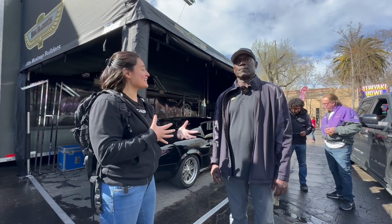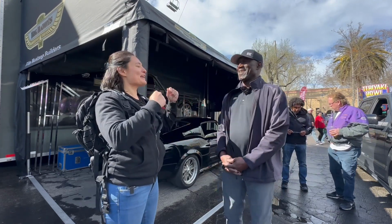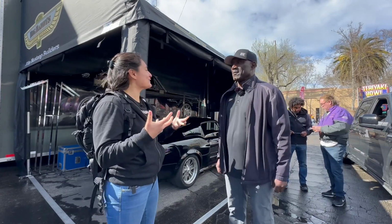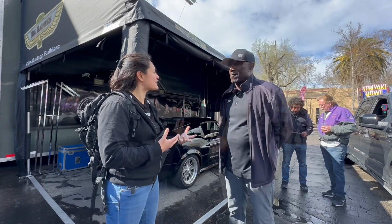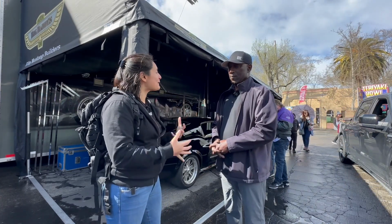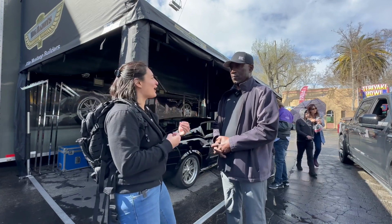I'm here with Les, Big Daddy Stuart, with Big Daddy's Motor Cars. Tim Newey told me to come talk to you, that you work on Mustangs. That's your specialty? Yep. I'm a little bit more interested because I'm going to be helping my brother with his Mustang. What got you into Mustangs? Is that like the original car that you really liked?